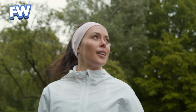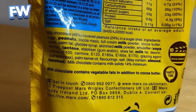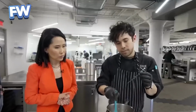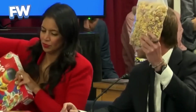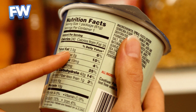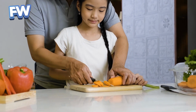As consumers, we're witnessing a profound shift in awareness about what goes into our food. More people are scrutinizing ingredient lists, specifically looking for artificial dyes like red 3 or yellow 5. This growing consciousness isn't random. It's fueled by media coverage, advocacy groups, and readily accessible online information that empowers us to make informed choices. The power to change the industry lies in our everyday decisions. Reading labels, limiting ultra-processed foods, and choosing natural alternatives are powerful actions.